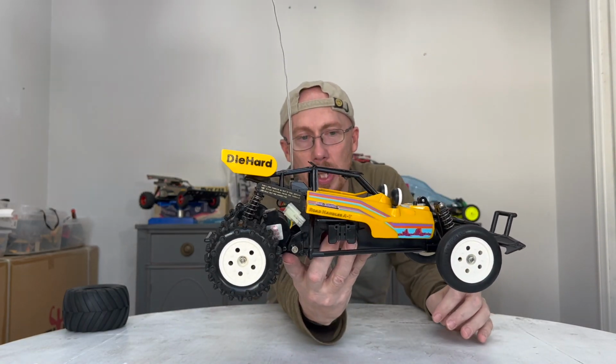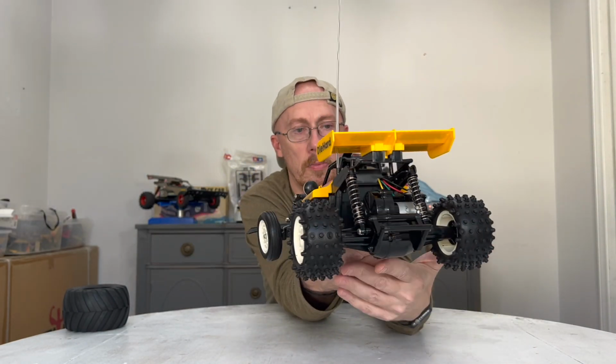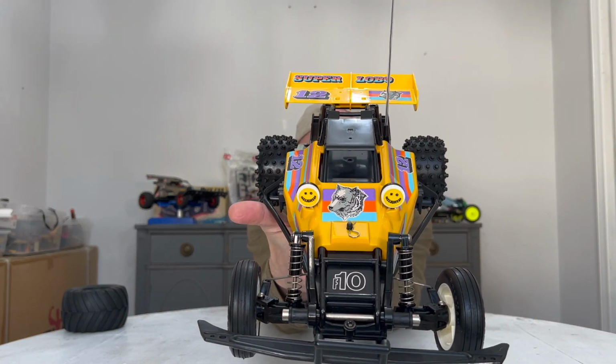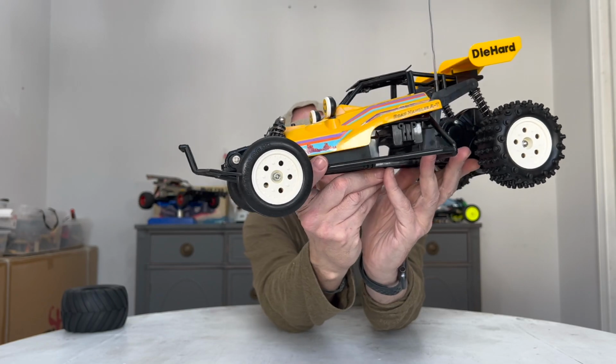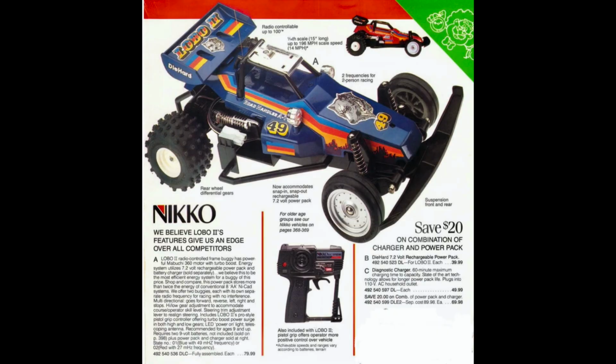Nearly 40 years old and looks beautiful still. I think these are killer. A wolf on the front. So neat. Now there is a smaller version of the Lobos, but those are toy.